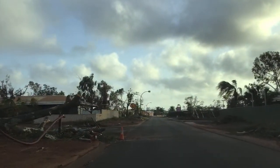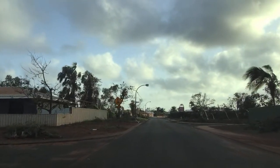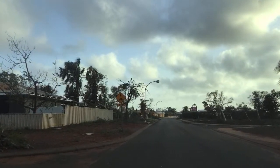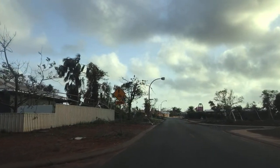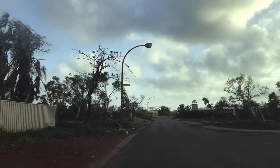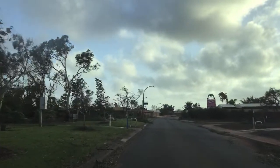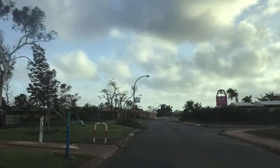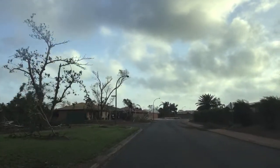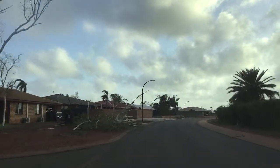Took out the lamp pole. Wow, this one's pretty interesting. That's the lamp pole at McRae Court, and that tree's just gone straight down. Thankfully, it hit the lamp post and not the house. That would have created a lot of damage. Lots and lots of tree damage here. I've got no doubt this is definitely a 3, but nothing to suggest any higher than that.